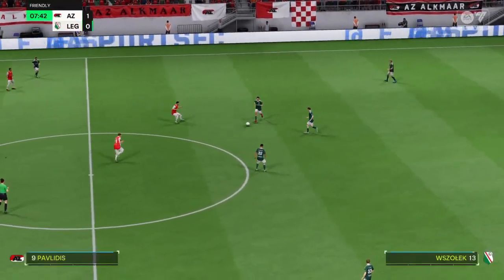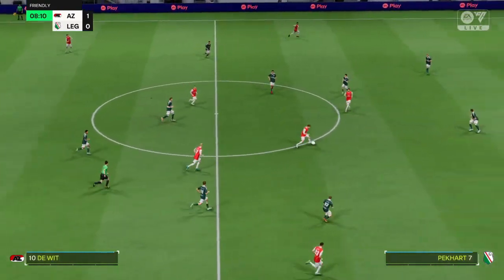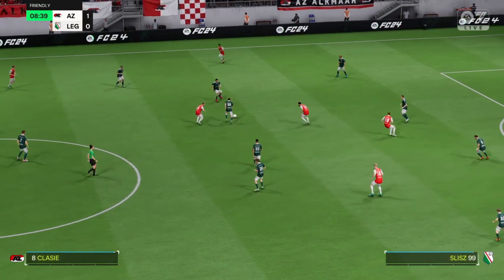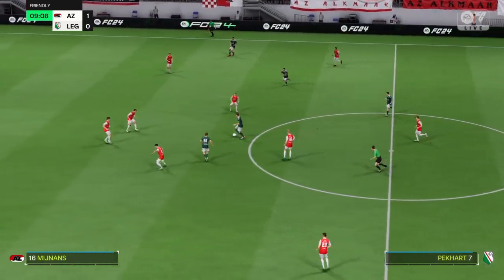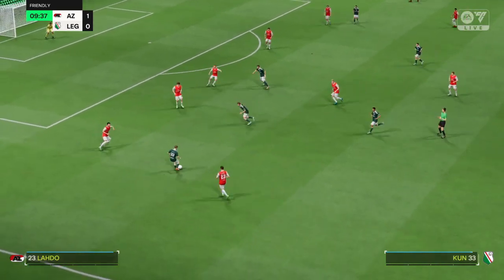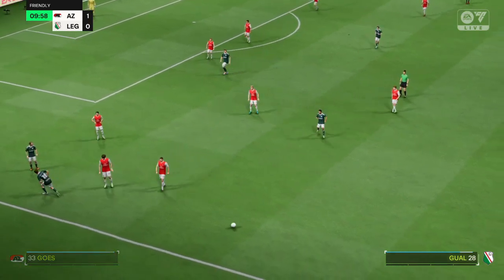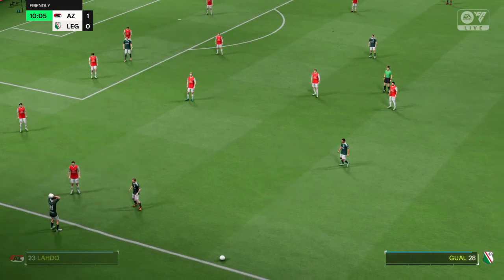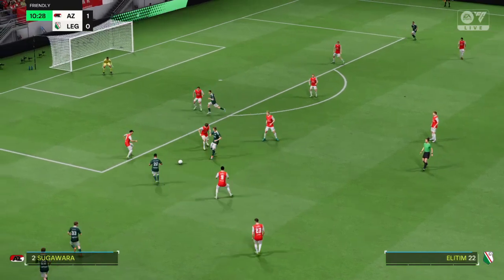Number 16, Sven Meijer. Vangelis Pavlidis. And it's been cut out. There's the turnover. There's a sense of real urgency to this attack. That's a throw in. They'll have to win the ball all over again. This could be threatening.